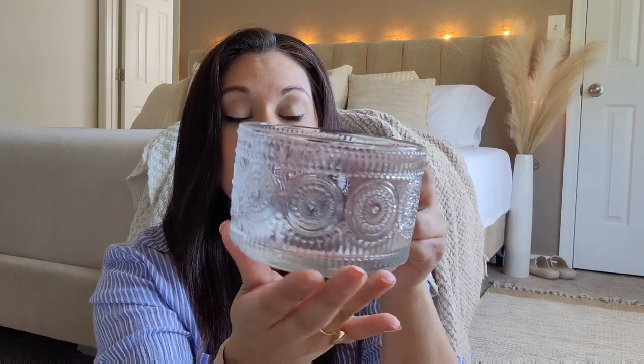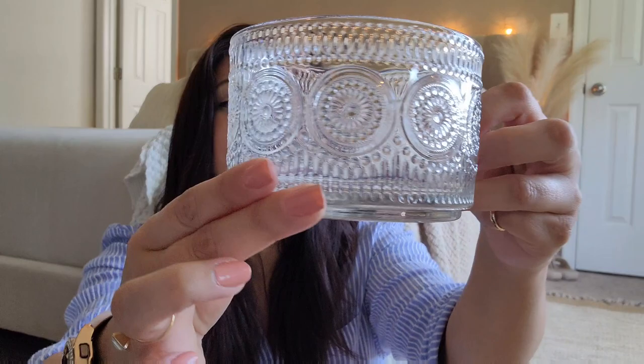Next are these gorgeous glasses. Look how beautiful these glasses are. They're giving very much vintage, very much classic. These are so, so gorgeous, and I saw them and I had to get them. They come in packs of two.